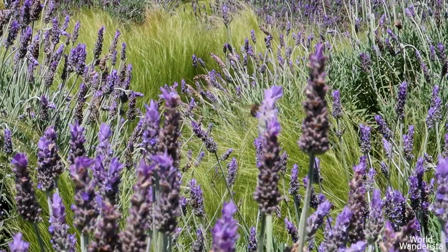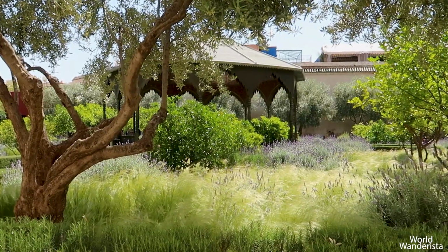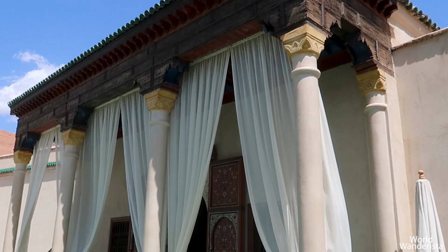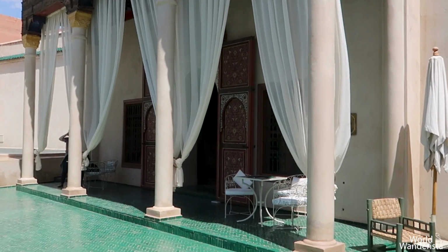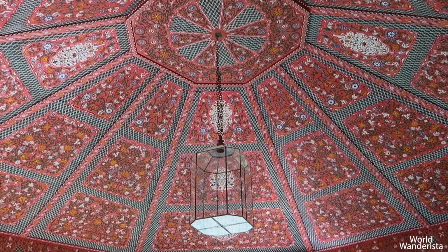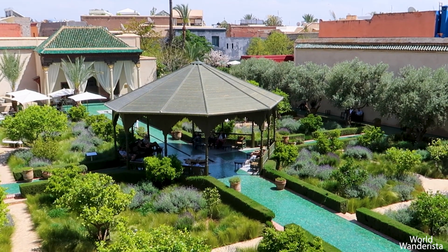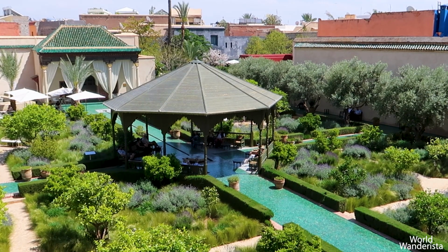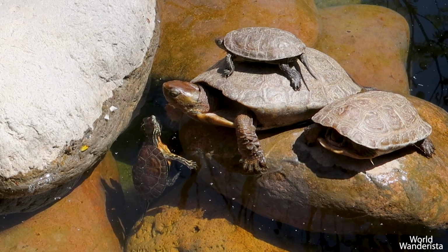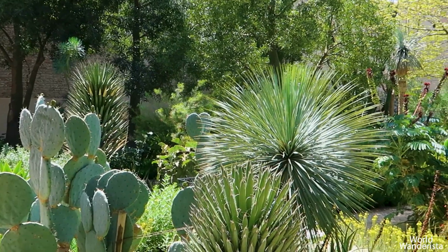The Jardin Secret is spread over 2 levels, with a lower level featuring an array of exotic plants and trees. There is also a traditional Moroccan-style riad that has been converted into a cafe and gift shop. The upper level of the garden is accessed via a staircase and offers stunning panoramic views over the Medina and the Atlas Mountains in the distance. Here you will find another garden area with a beautiful pavilion and a central pool that is surrounded by flower beds and ornamental tiles.